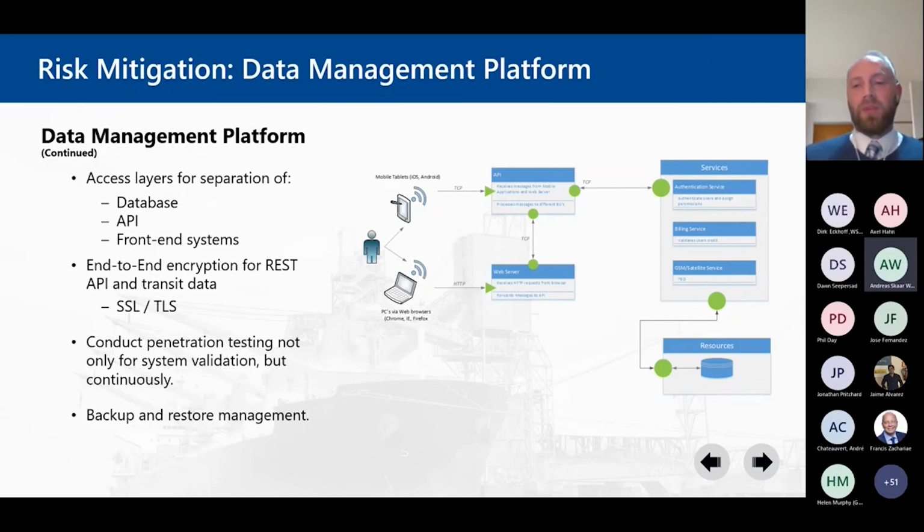Lastly, backup and restore management. It still amazes me that many companies out there do not have a backup and restore management policy. So for instance, if you are under a ransomware attack and you do have a system lockout against you, you can still restore your network and resume services without paying any ransom.